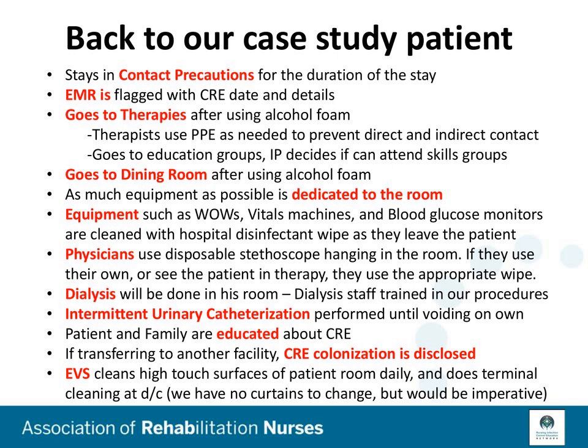And they're going to go to the dining room. We're going to back up one point. If they are going to go to education groups, and if I decide, as an infection preventionist, that they can go to skills group, they always ask me on those so that I can evaluate that patient and see what we would need to do to let them go to a skills group, or if it's not safe for that patient.